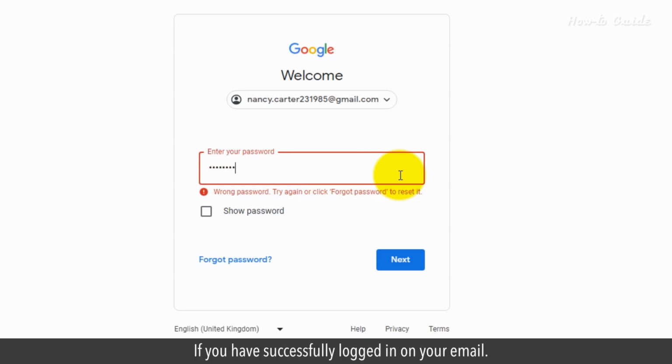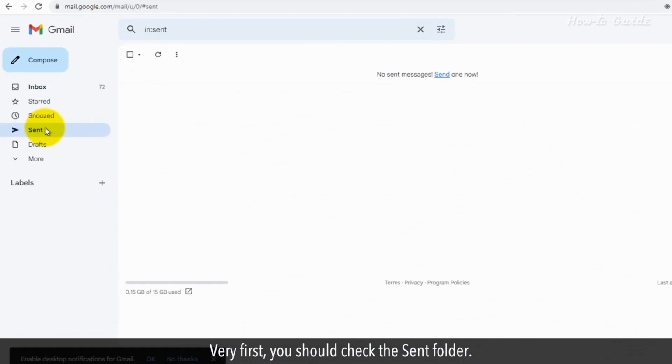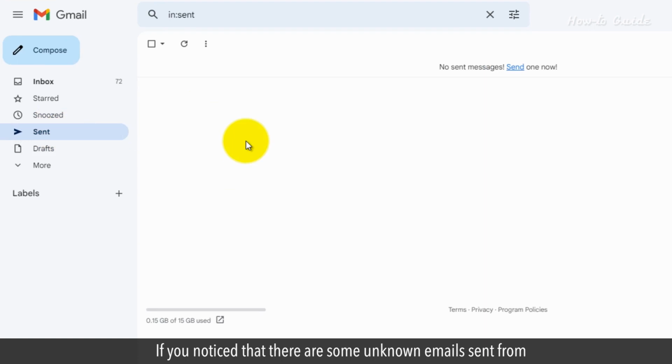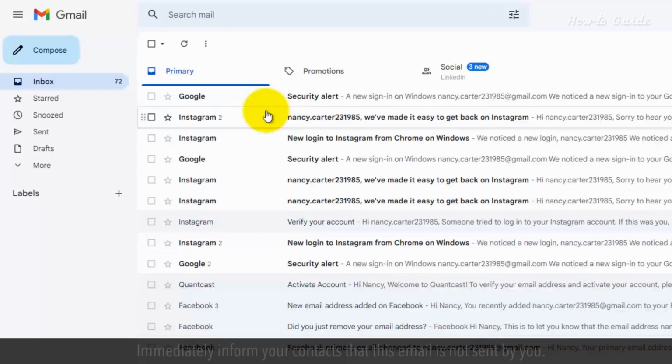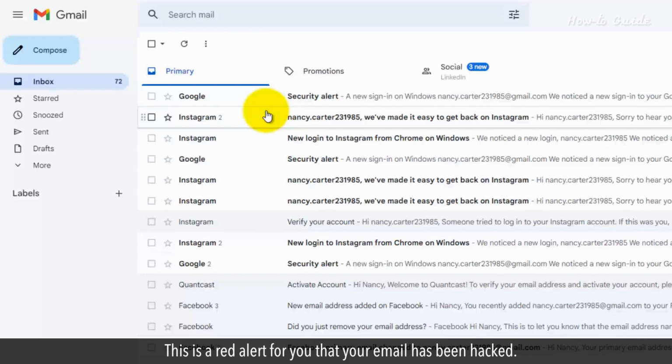If you have successfully logged in on your email, very first, you should check the Sent folder. If you notice that there are some unknown emails sent from your email ID, then this means your email has been hacked. Immediately inform your contacts that this email is not sent by you. You may receive some emails from social media platforms for friend requests or with some sensitive topics which are sent on behalf of you. This is a red alert for you that your email has been hacked.